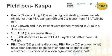An interesting variety which you'll see in the table was Auspea 1101, ranked 14 in the state, out-yielded Kaspa and certainly looks to have some very good potential, and Auspea 805. We'll have a quick look at those in more detail in a moment.